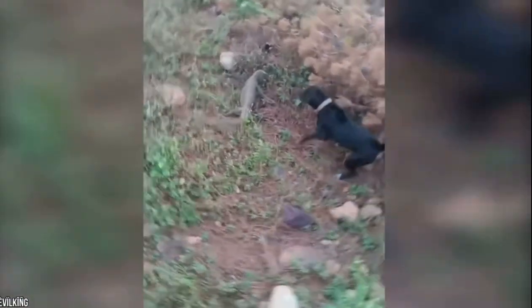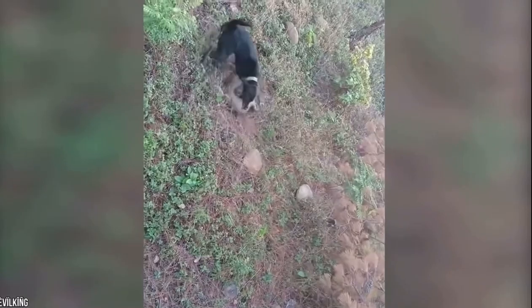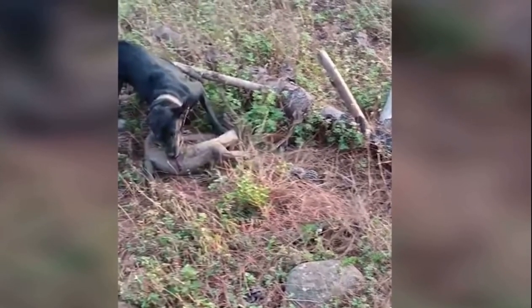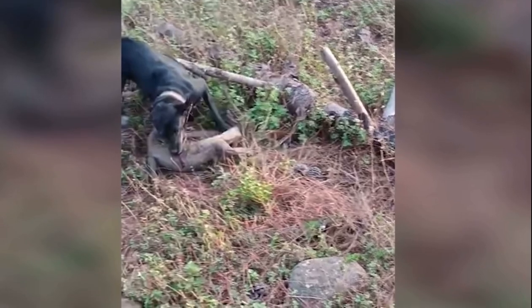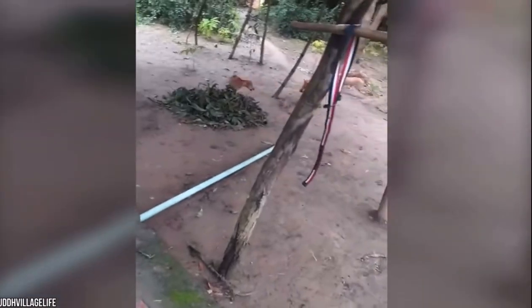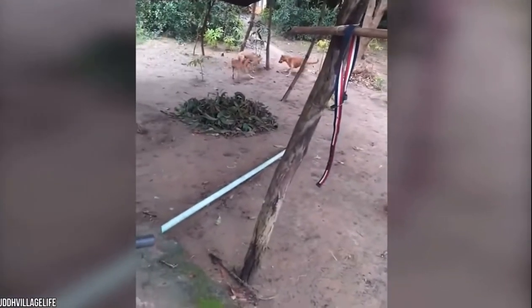This next dog doesn't waste any time and immediately bites this lizard in its midsection repeatedly to the point of cutting it. The lizard tries to fend off the attacks to the best of its abilities, but it looks like the dog has the upper paw in this one. Finally, these 3 dogs chase this monitor lizard, and they don't accomplish much except for a little barking and running.